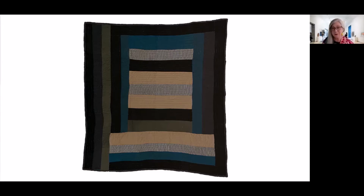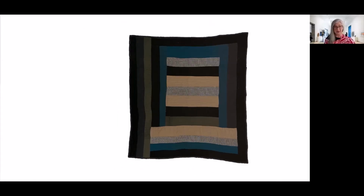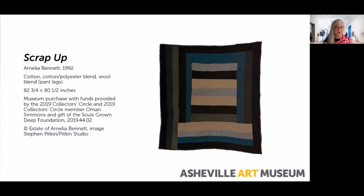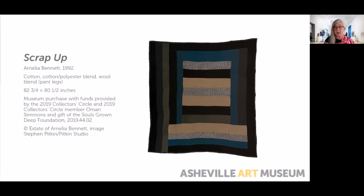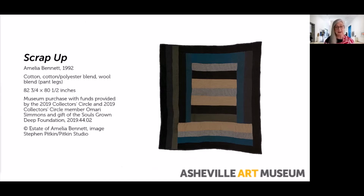Let's go to the label, Christy, and I'll tell you a little bit about this quilt and the artist. This is called Scrap Up, and it was created by Amelia Bennett in 1992. It is made of cotton polyester blend and wool blend pant legs. Amelia Bennett was born in 1914, and she learned to quilt by watching her mother. She made this quilt when she was 78, so she made a lot of quilts before this one as well. She passed away in 2002 when she was 88.